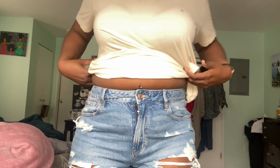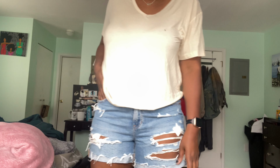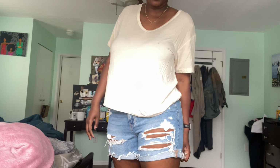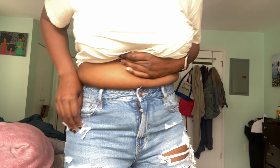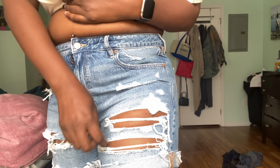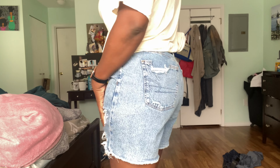Hold on. All right, so these are some shorts, distressed shorts that I bought. Super cute. I told her that I wanted them to cover my thighs, because sometimes in the summertime, my thighs chafe together, or I could just lose weight. These are 14 regular. I like the distressed detail. I like that it's all along here, and then they're cuffed a little bit. Super cute. So not as distressed as the other ones, but still a little bit of detail.